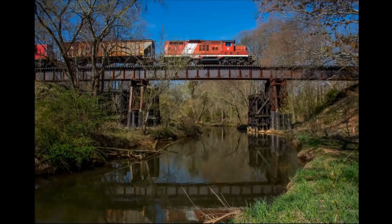Here's the same bridge on a better day with a better sun angle. The line goes all the way to Salem. It hasn't seen a train beyond Woodstown in probably 5 years, other than one demonstration train they ran down to the port almost 2 years ago now.